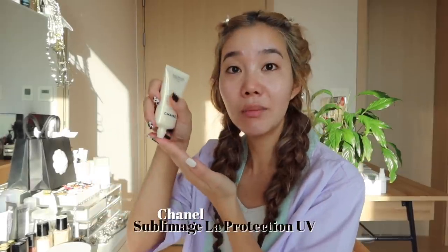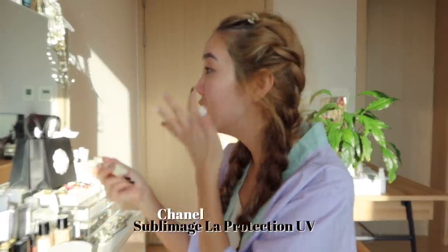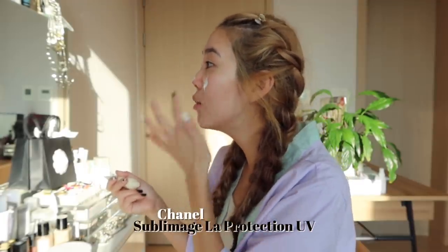It may look super sunny right now, but it's actually super cold in Korea now. It definitely feels like winter, but that's not gonna stop me from using sunscreen because you gotta protect the skin no matter what.